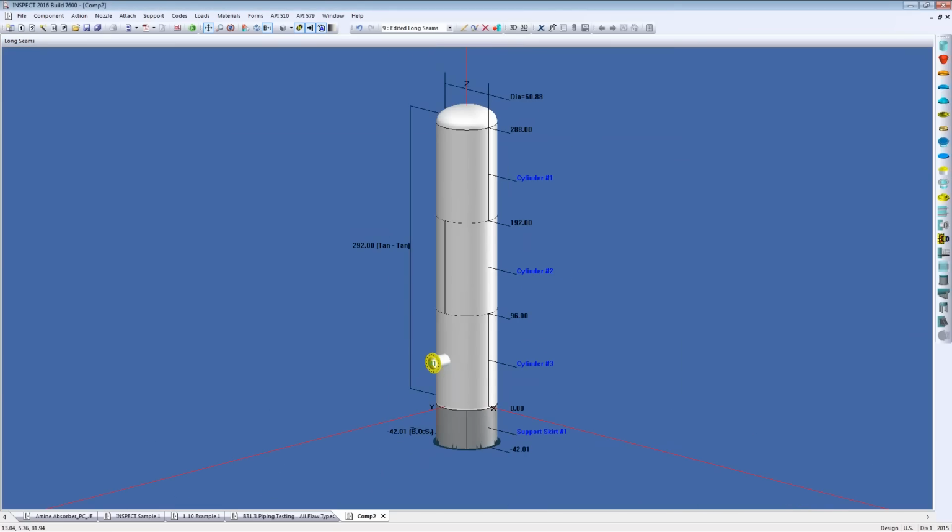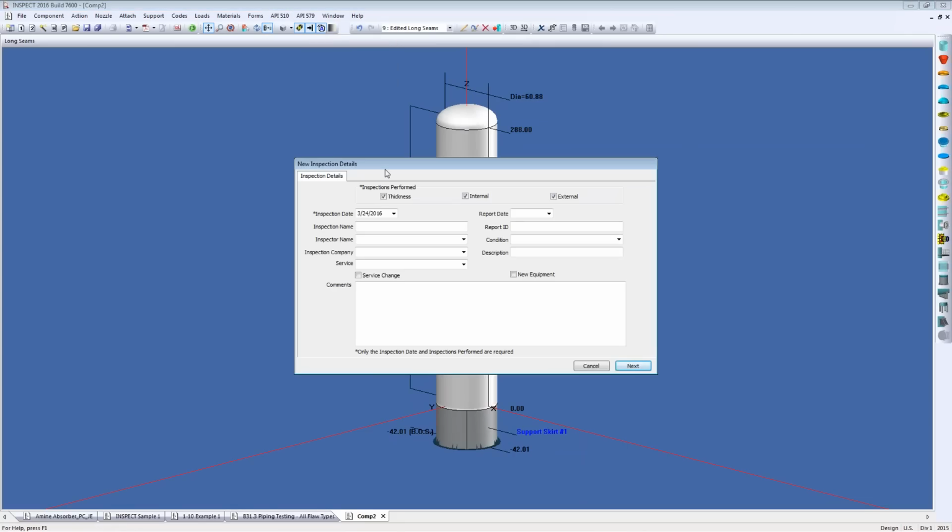But let's go ahead and set up our first inspection, or our baseline inspection. So what are we going to do? We're going to come up here to our API 510 menu, and we're going to select API 510 Maintenance Inspection. Now this is our new inspection details dialog. The couple things that we have to fill out here are, one, what inspections you'd like to perform. We're going to do a thickness inspection, an internal and an external inspection.